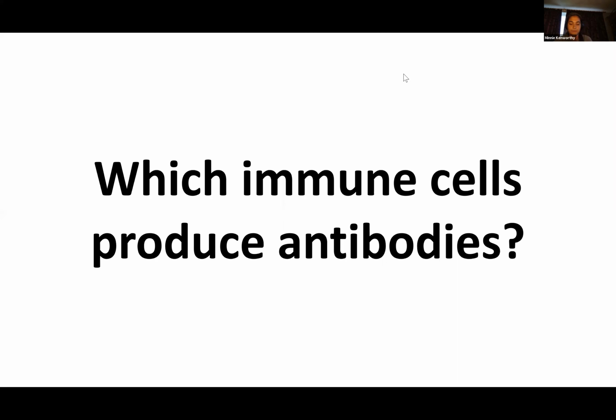T killer cells are the ones that destroy infected cells or cancer cells. T helper cells activate those T killer cells and activate those B cells to produce antibodies. And the B memory cells stay in your body for a long time, over decades. When you come into contact with a bug you've seen before, they're the ones that activate those plasma B cells to produce antibodies down the line.